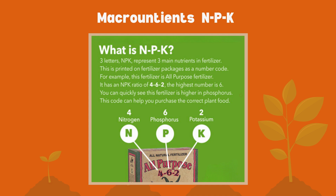Now, every time you buy a fertilizer, you will see three different numbers on it, and those represent the macronutrients, which are nitrogen, phosphorus, and potassium. Those numbers represent the percentage of that nutrient within the fertilizer. For example, if you see a 3-1-2, that means there's 3% nitrogen, 1% phosphorus, and 2% potassium. So those are the basics you see whenever you see fertilizers.